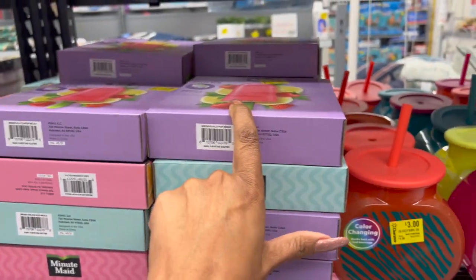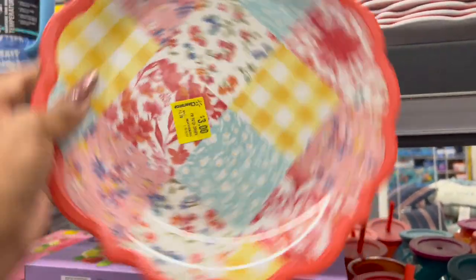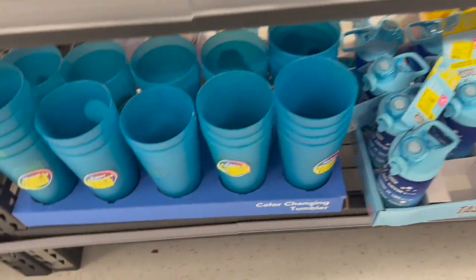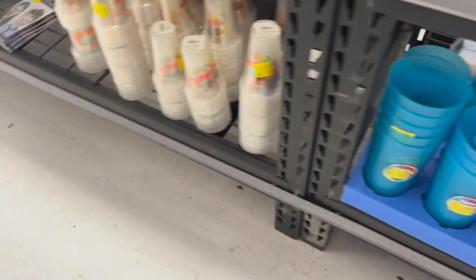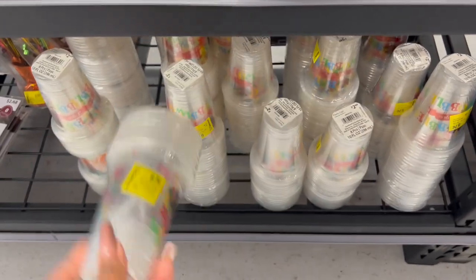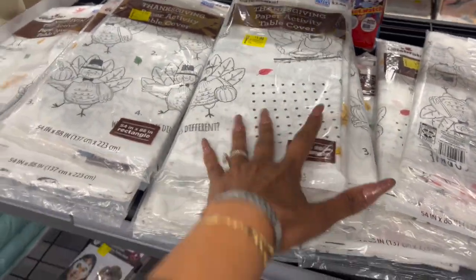Oh, for the ice pops. A lot of summery items are on clearance. These are on clearance for $3, which isn't that big of a price drop. Okay, they have the color changing tumblers on clearance for a dollar. These are 67 cents. What are these? Oh, they're the Thanksgiving cups. Lots of gank, paper activity, that's a dollar.